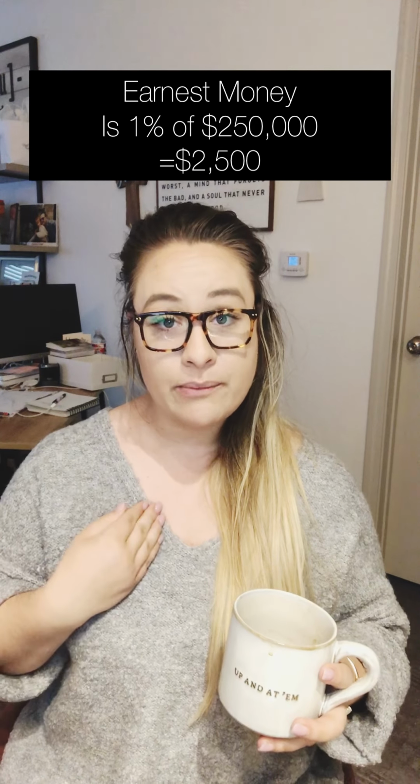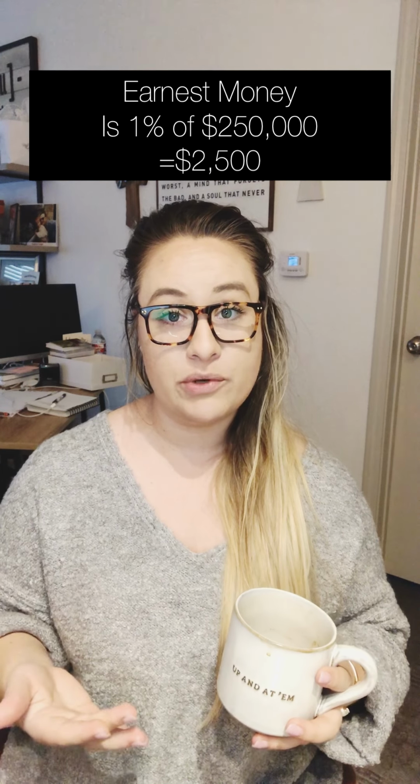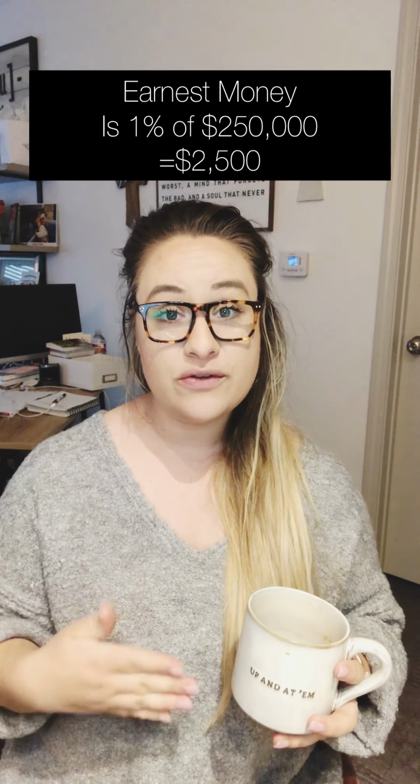Okay, I'm going to break all of this down as we go through this as well. Now, one thing that you will have to put down is called earnest money. This is your deposit. It's also called your skin in the game deposit. Typically in my marketplace, it's 1% of the purchase price. So that would be $2,500.